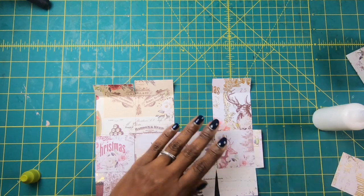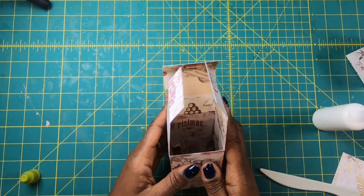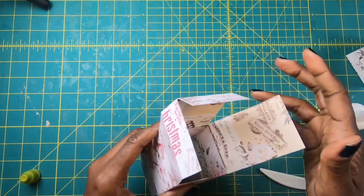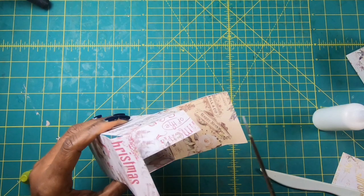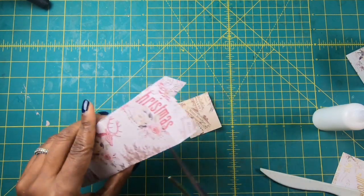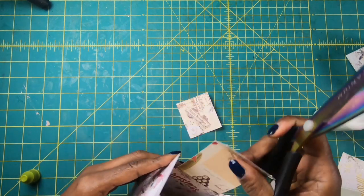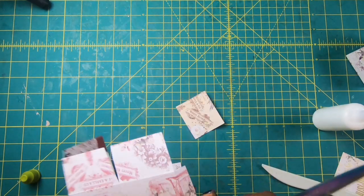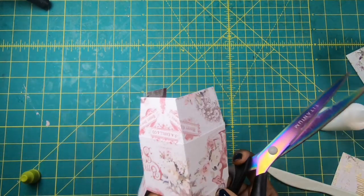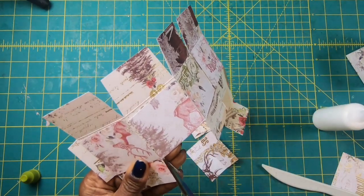Just like that. Again, there's my glue flap. So now you can tell that this is my front, because it's going to fold down and in. And so now what I'm going to do is just snip off a little bit of this one and a little bit of this one before I even put my box together, because I want to come back and angle this a little bit. So I'll take both of these pieces and give them a slight angle.